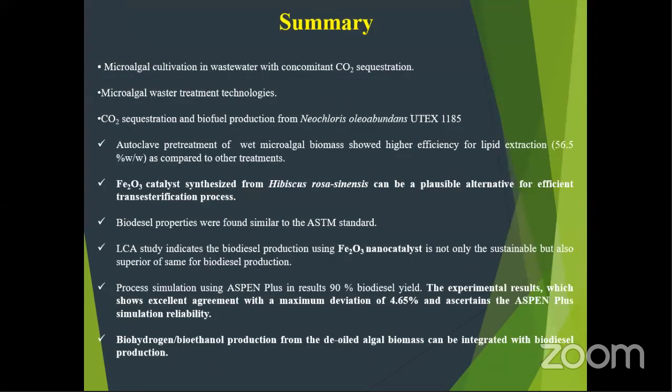So summarizing the work, microalgal cultivation in wastewater with concomitant CO2 sequestration is there. So CO2 sequestration and biofuel production from Neochloris solubindans UTX1185. Autoclave pre-treatment of wet microalgal biomass showed higher efficiency for lipid extraction. Fe2O3 catalyst synthesized from Hibiscus rosa-sinensis can be a possible alternative for an efficient transesterification process. Biodiesel properties show a very good match with the ASTM standard and conventional diesel.